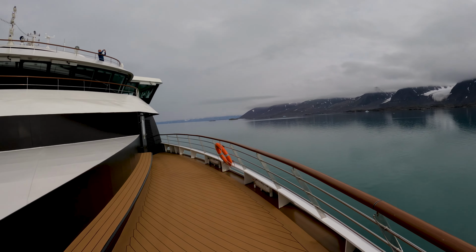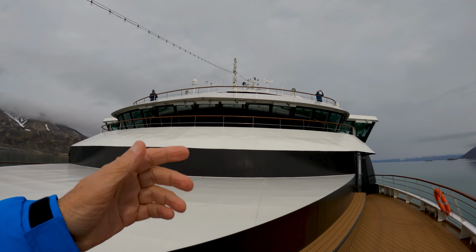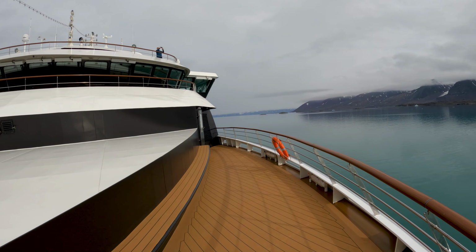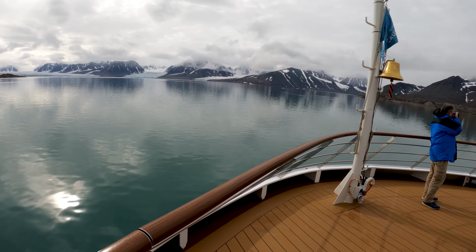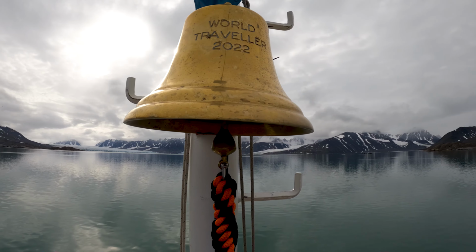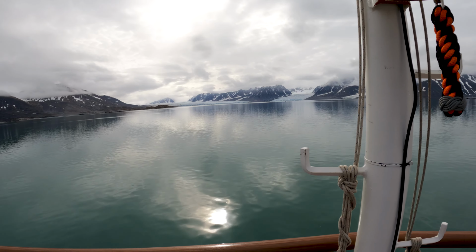Up on the bow of the ship. There she is. So you can go up top up there too. Somewhere up there is a swimming pool on one of those decks, but it's kind of windy and breezy out here. I don't have the little cushion on the GoPro, so you might hear a little breeze coming in. Got the old bell up here. I'm tempted to ring it, but I won't.